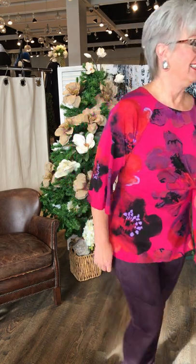I'm wearing the large in the pant. I'm wearing the size 12 in the top, and the sweater that I just modeled was also a medium. Beautiful. I love the color of the Merlot.